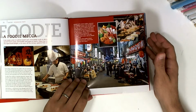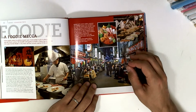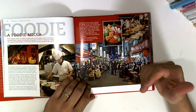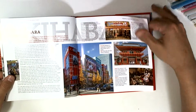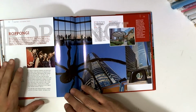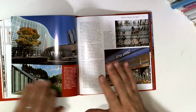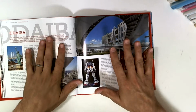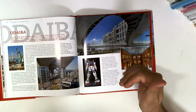Always tons of food. I've heard that Tokyo has more highly rated Michelin restaurants, as in the Michelin food guide, than Paris. So lots of good food. And the book itself is just really beautiful. They've really done a lot of work with the layout and great pictures, so that if you've never been to Japan, you can read this and get a feeling for Tokyo.